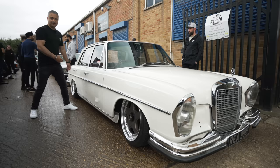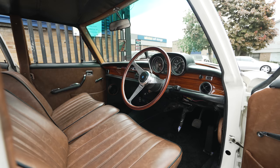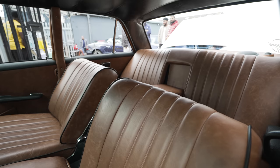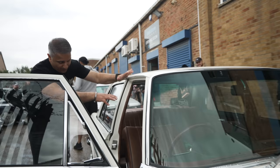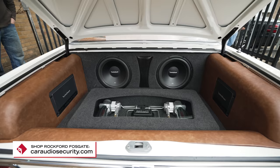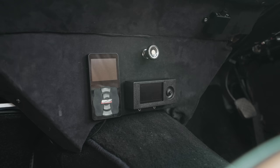Oh, here's that, it is beautiful. Obviously, you've done that, haven't you? You've had that done? Yeah, so a friend of mine in Bournemouth did all this. He trims boats usually, but he redid all the interior for me. Stunning, guys. Again, man of my heart, Rockford Fosgate speakers. He's got some coaxials in the kick panels, and some components on the rear deck. Alpine head unit, nice little controller mount built in underneath the stereo.